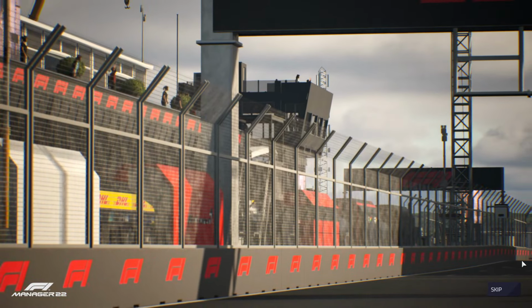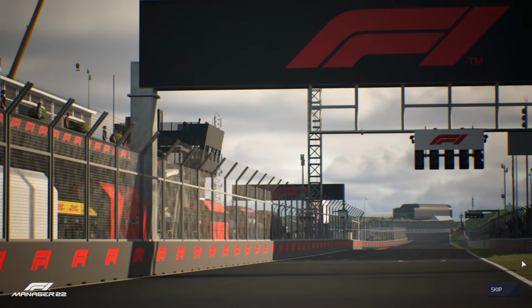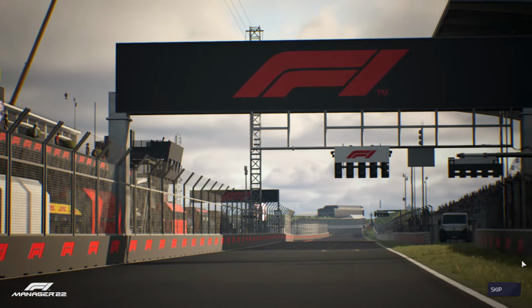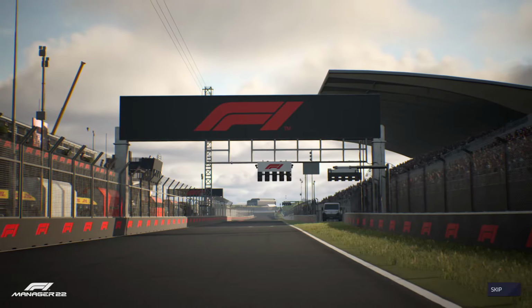After an intense weekend, the team ends in first place in the constructor standings. We now look ahead to the next round in Monza in Italy. The Temple of Speed is waiting, and the teams will be ready and raring to go.